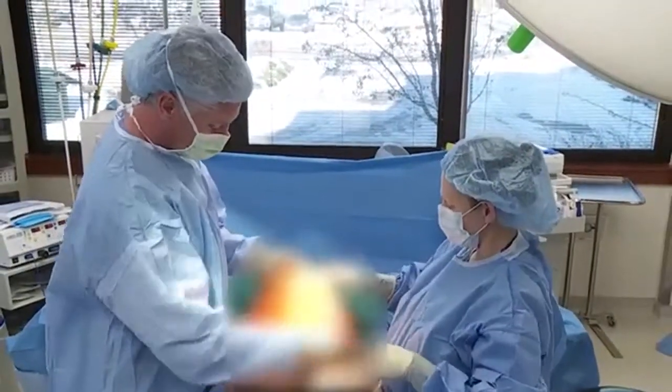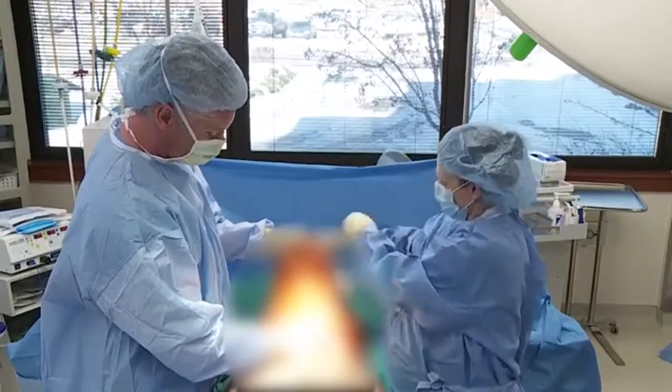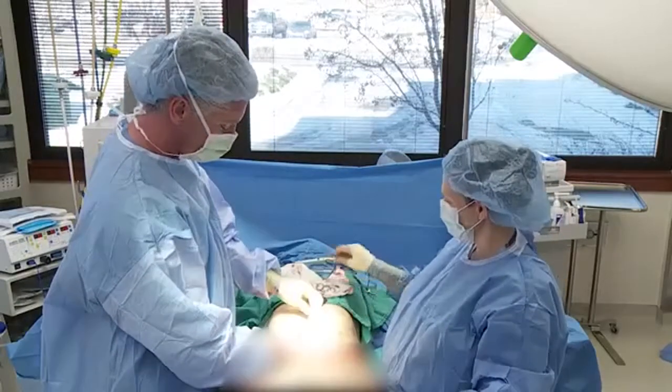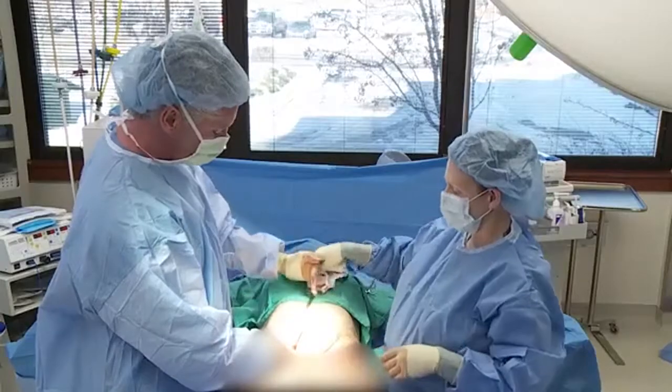Okay. All right, so basically I've made this lower incision and I've undermined all the way up to the belly button stalk, which is right here. Okay, so now what I'm going to do is I'm going to divide this lower part so that I can get up in this area easier.